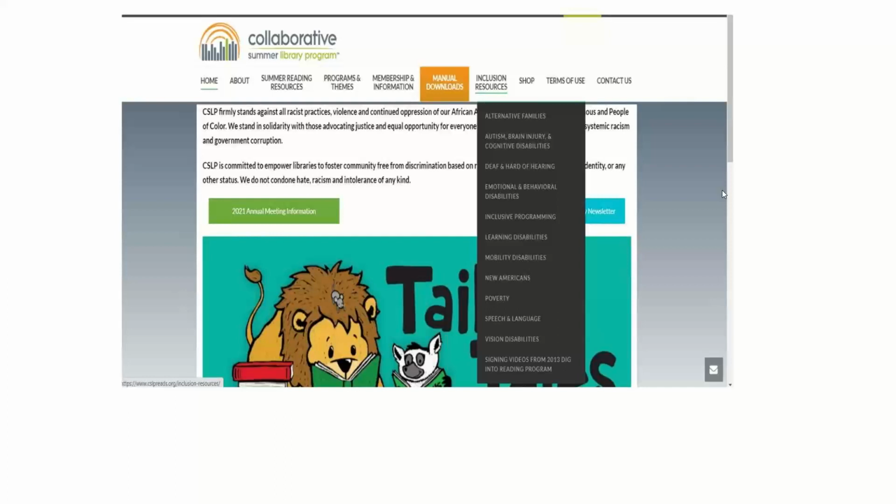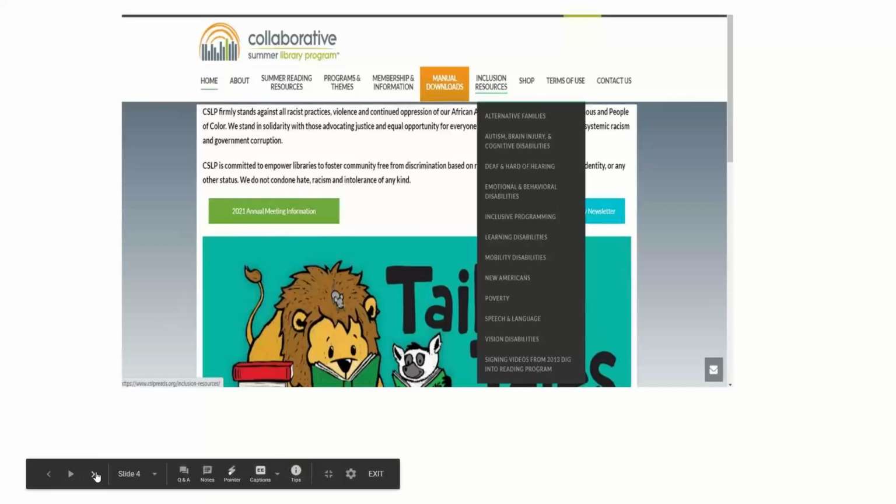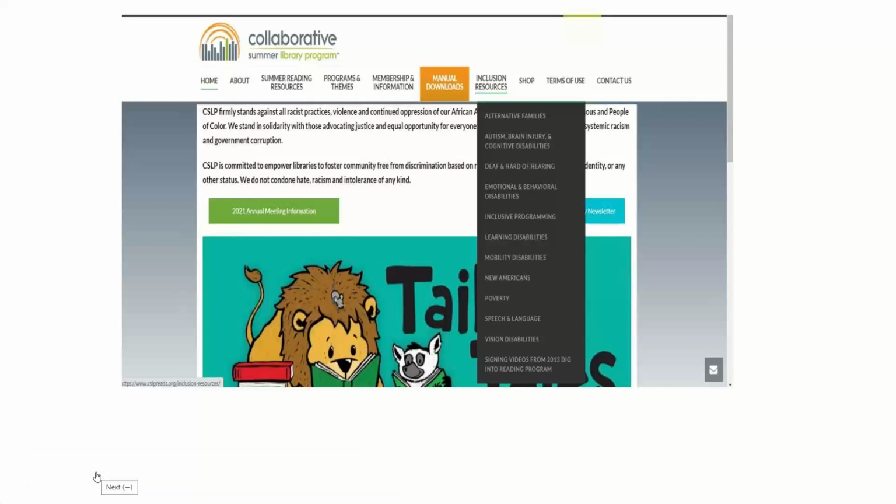I want to point out the very last one, which are signing videos. Those were created, I have to pick this up and read it, in 2013, so a whole other slogan time frame. But you may do a story time. They're really aimed at very young children. And you might do a story time in which you want to include some signing, and this might be helpful. So while they were created a while ago, they are really well done, and I urge you to look at them.